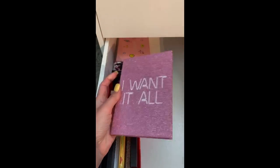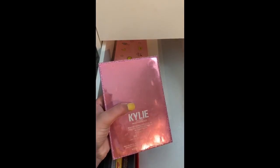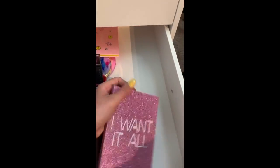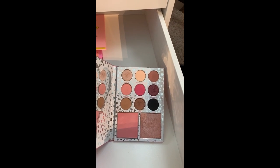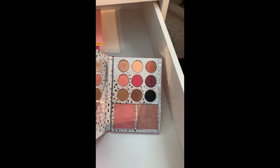But this is a Kylie palette. Absolutely love this one, and it doesn't show you on the back, but let's open it up. Okay, so this one is like her regular 9 eyeshadow pan palette, but it has the blush and the highlight on the bottom too.